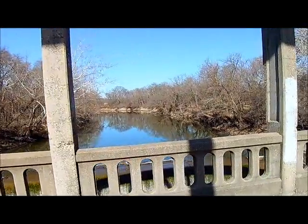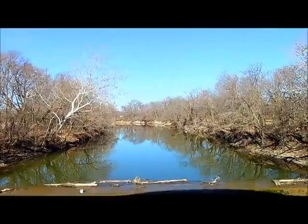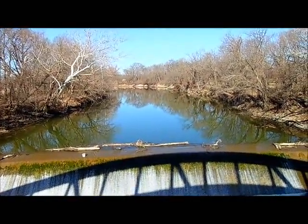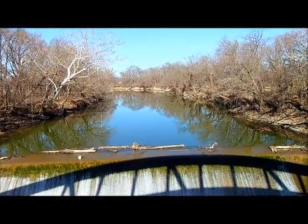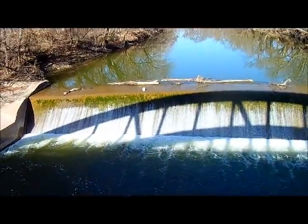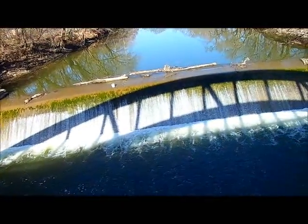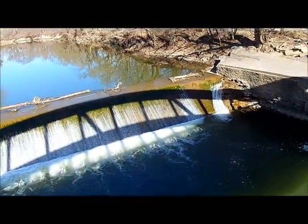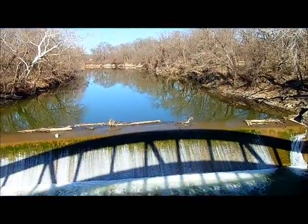Our GPS had us going in on the wrong side of the bridge of this area, and it was all blocked off, and I thought, no, this ain't right, because where's the Veterans Memorial Park at? You're in the parking lot and all that. So sure enough, we drove on down a little ways, and we found where we were supposed to be this morning.